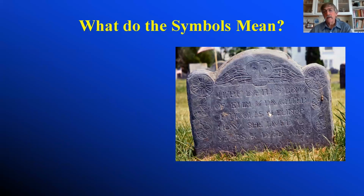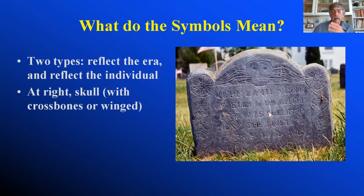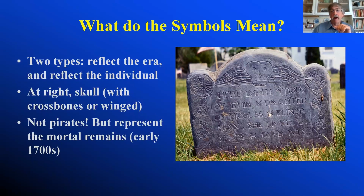You're going to find a lot of symbols on gravestones, and sometimes they can tell you information about your ancestor and sometimes not. There are two types of these symbols. One reflects the era, the way people viewed death at that time. Others reflect the individual, which of course is going to be valuable for your genealogy. The one here on the screen is a skull with crossbones or wings. And that is not pirates. I've had people say that, well, my ancestor must have been a pirate, there was a skull and crossbones on their stone.